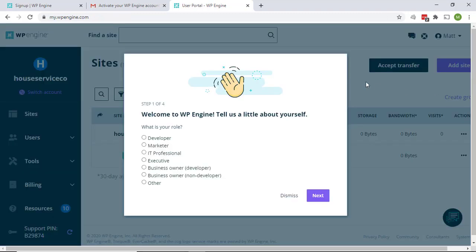And then you'll be taken into your portal, and this little wizard comes up so you can tell WP Engine a little about yourself so you can determine what you're doing.